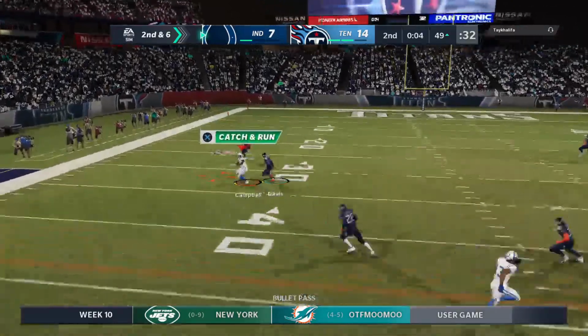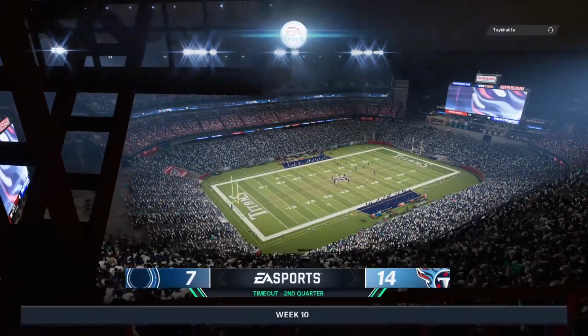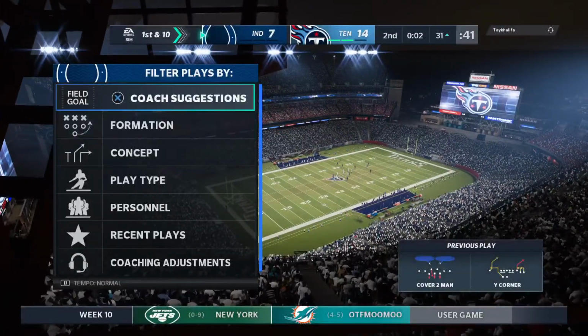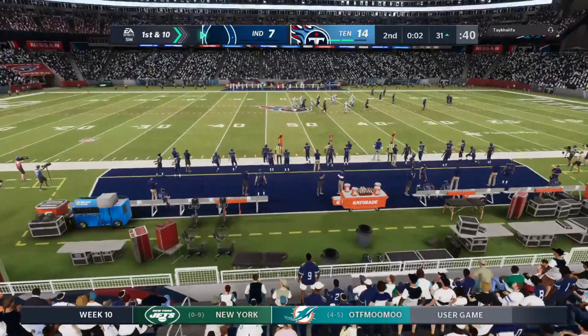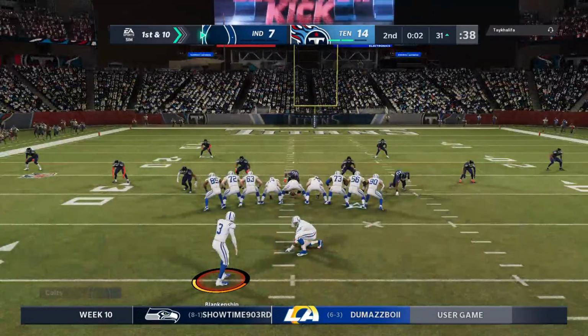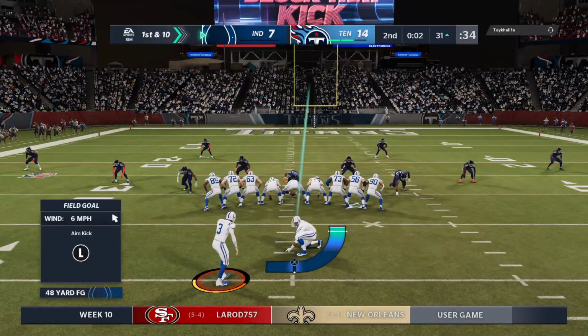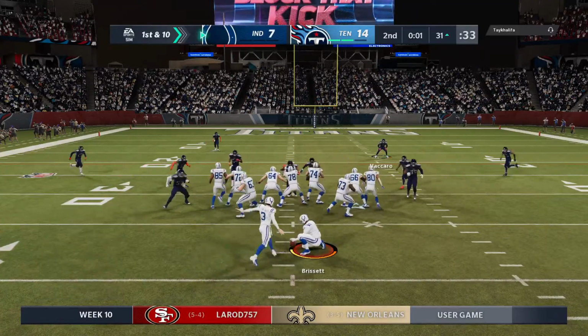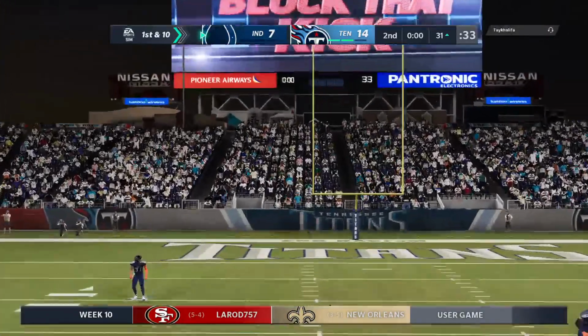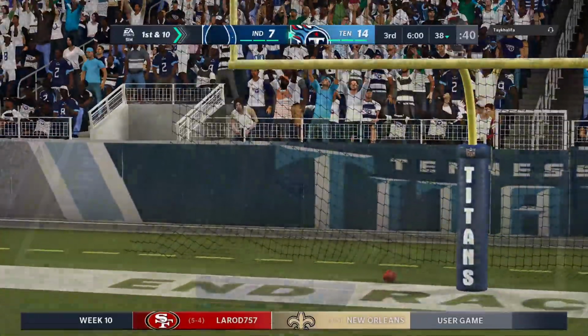Operating from the gun, Eason, and past the 35, he'll be dropped a yard or two shy of the 30. And we're going to get a timeout with 2 seconds remaining in the second quarter. So with 2 ticks left here in the half, on is the field goal unit. On the left hash, this from 48 yards. And that is no good. And this score will stay right where it is.